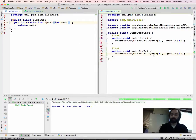All right, so update everything there. First student says 1. I don't know, is that too verbose? Or says 1. Yeah, says 1. Second student. So this is boring. Let's not do that. Let's do third student says fizz.